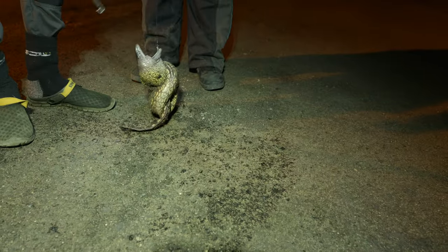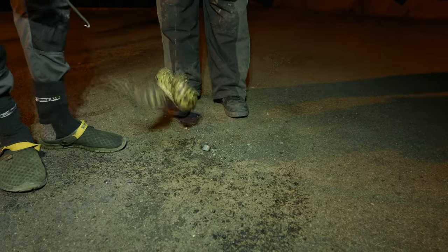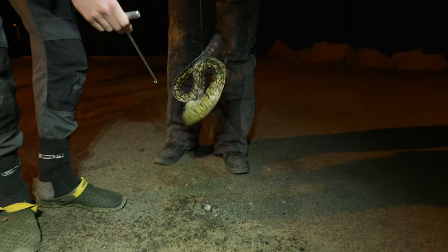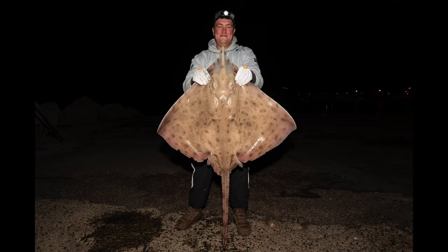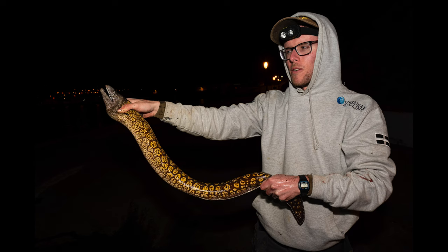Ryan and Varian headed for home shortly after Sam's stinger, with Stu, Sam and I staying on for another hour, with only a moray eel to show for our efforts. These fish are absolute devils to deal with and very bitey, so watch out if you encounter one.